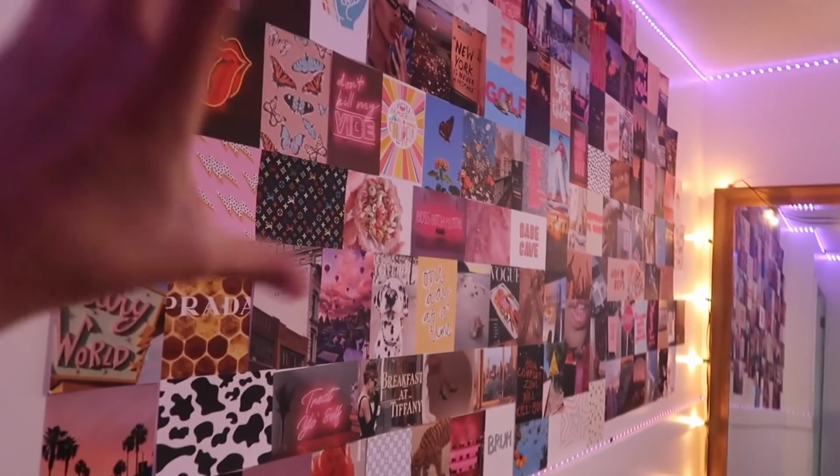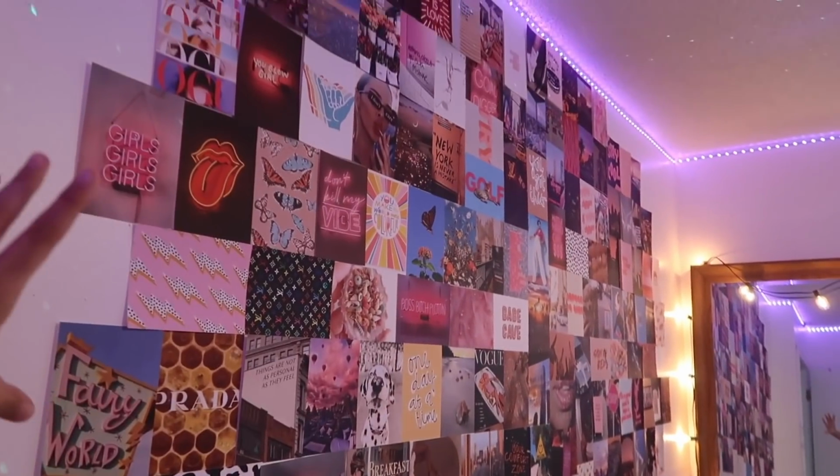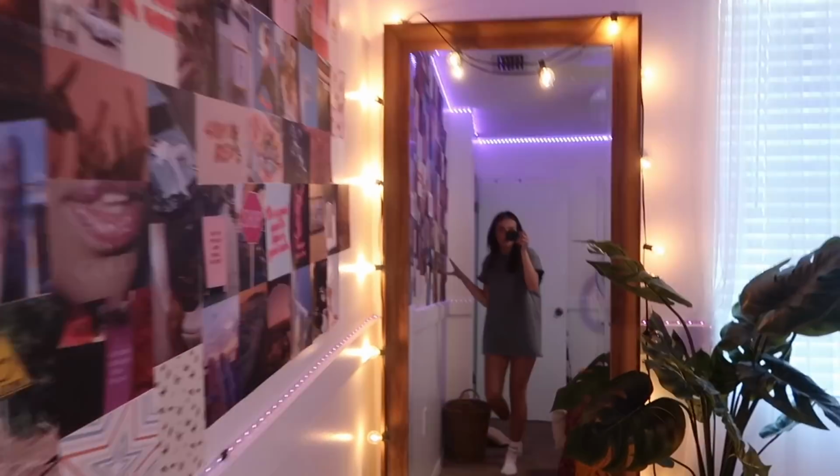Over here, I love it. I love the whole room just because there's so much more colorfulness. There's a lot more color in my room with the whole wall, which I really love. It just creates a really good environment for me to do my work in and chill and everything. And I just really love it.